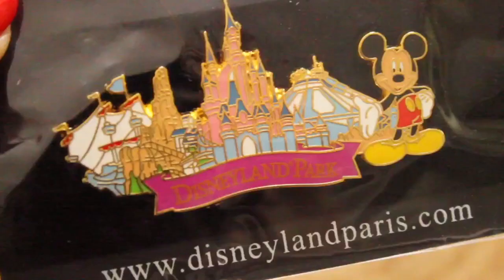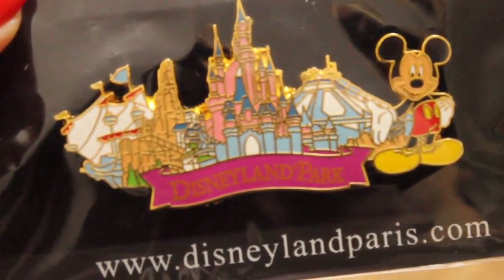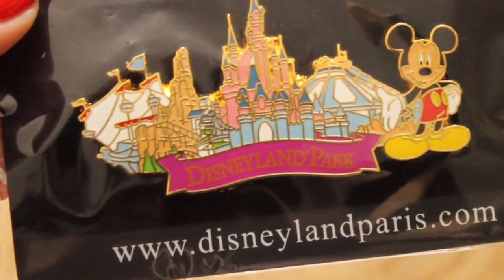And then finally I got the Disneyland Paris one, where it has the pirate ship, Big Thunder Mountain, the castle, Hyperspace Mountain. It says Disneyland Park, and it has Mickey. But yeah, I think yellow might be $9.99 and pink is $12.99.